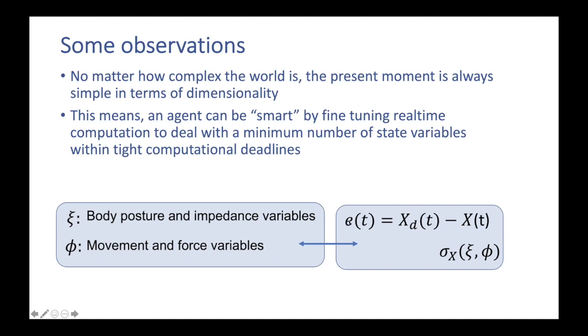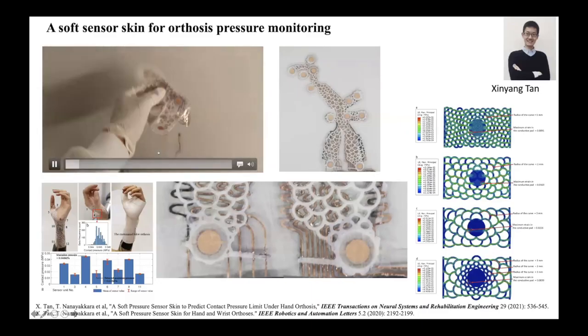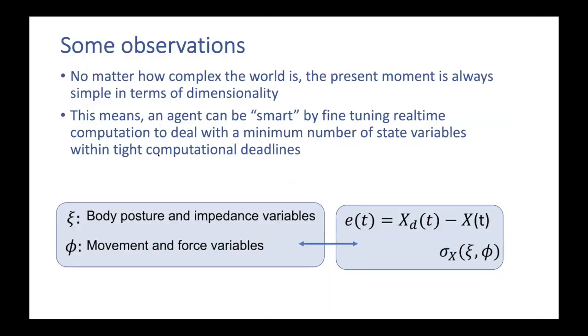And then the next problem is to meet the computational deadlines. It has to quickly reduce the entropy of these states, right? So that we call the observation problem. So if it can do something to control zeta and phi, and gain information as fast as possible, then it can deal with this control problem in a reduced dimension in a small time window, right?